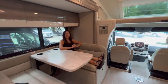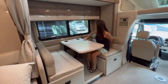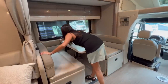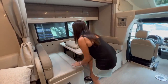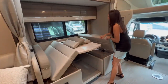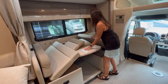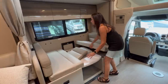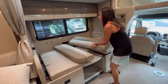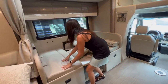Now this dining area also transforms into a bed. Let me show you. Okay, so I'm going to start first by removing these backrests and just setting them aside for a minute. Then I'm going to pull up on each of these bench cushions. Now I'm simply going to lower the tabletop. And now that that's in place, I'm going to grab each of the backrests and make sure that the bench seats are firmly in place.